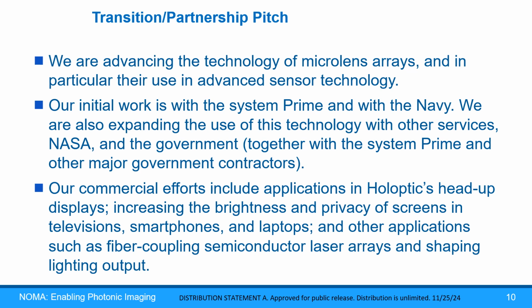Teaming with the POR Prime will be particularly helpful in using the success of this project to convince other government agencies that photonic imaging is a good solution for many sensing applications and keeping Holoptic as a supplier for optical components. We see specific applications for both NOMA and photonic imaging at NASA, at the Air Force, at other services, and in commercial applications such as those described on the previous slide.